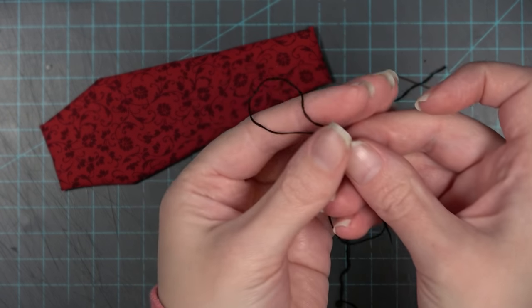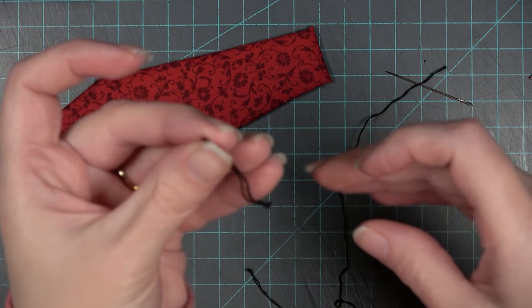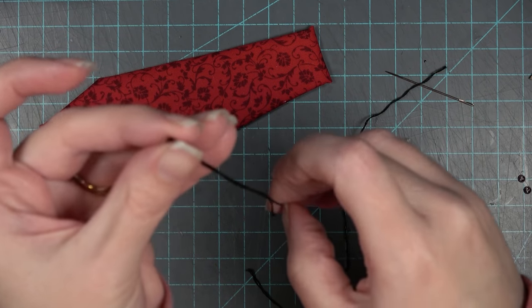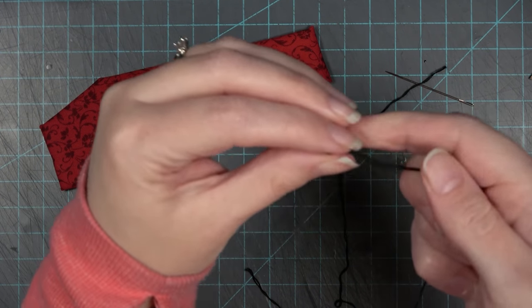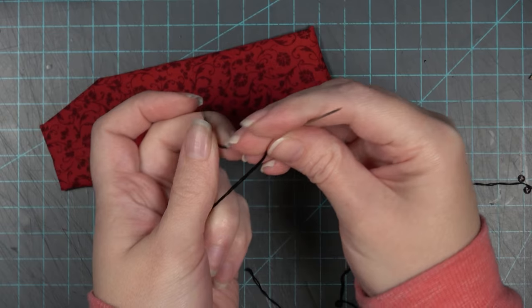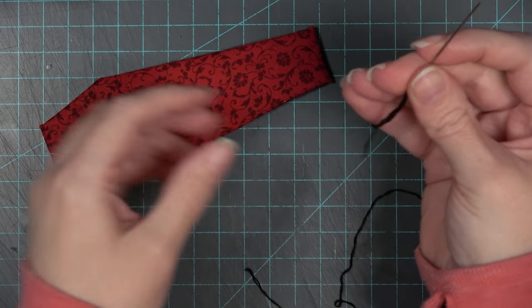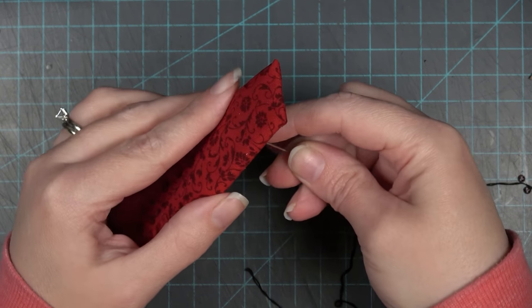I'm using some black embroidery thread to thread through the buttons, and I just divided them into two strands each because I have three buttons total. And I put that through before I even put it onto my needle. And then I'm going to take the two ends that are going through the button onto my needle. So I have one end with the button on it and the other end are the loose ends.